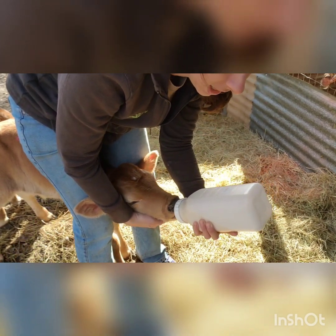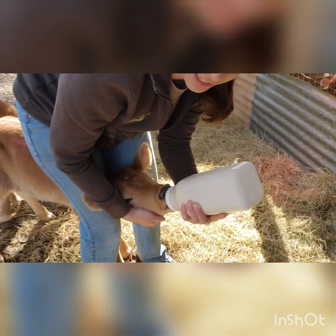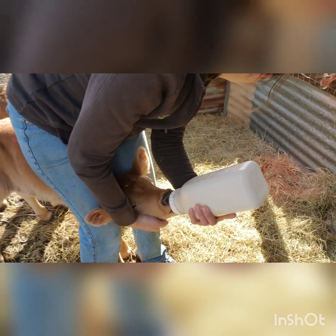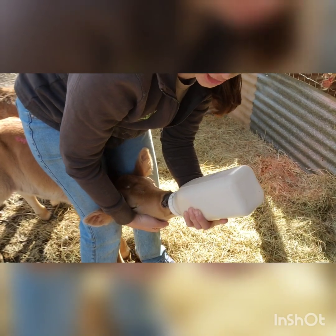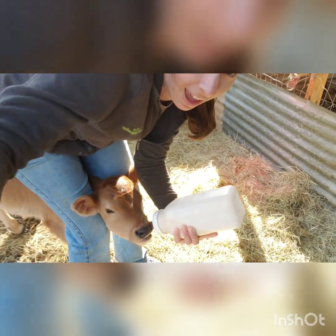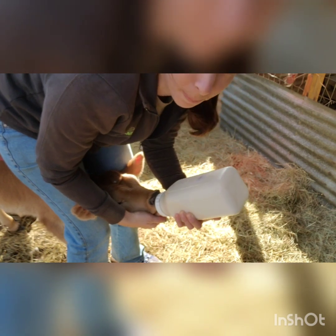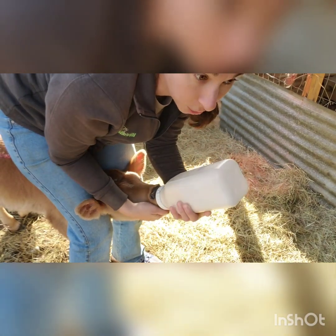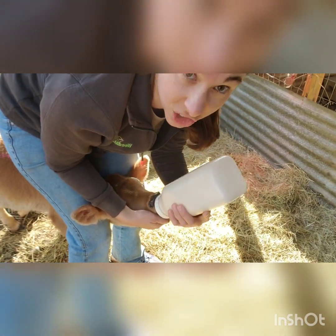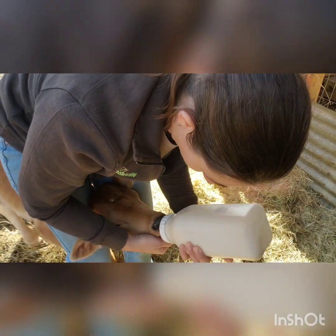It's very tempting to hold it in a position that's comfortable for you or that lets the calf stand upright, but that is not actually ideal. Geez, it's loud out here. I'm sorry. It's not actually ideal to have that bottle upright like that because when you hold the milk to where their neck is straight to take it, it does not go through what's called the esophageal groove, or the milk groove.